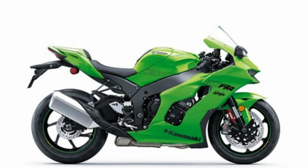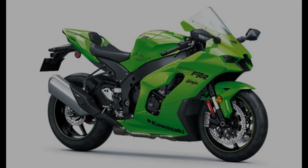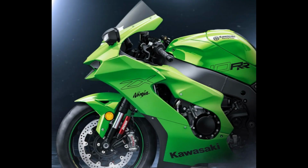The ZX10RR has been significantly updated for 24. Kawasaki introduces the variable air intake system on this model and added a whole bunch of other features as well. This is a track-only bike, not street legal. This bike is up $800 from 2023 at $30,500 for the 10RR.